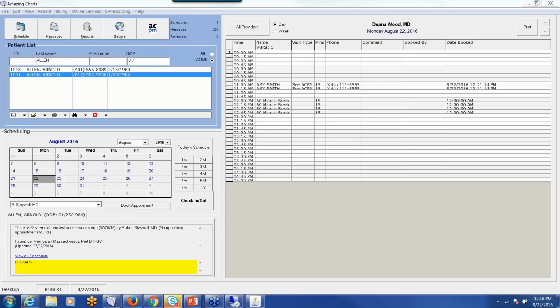So everyone should see my Amazing Charts environment. Everyone is familiar with Amazing Charts, and Adam spoke briefly a few minutes ago about how the integration works as far as accessing Amazing Charts PM from the Amazing Charts EHR. Up here at the top, you'll notice I have an additional button, ACPM. This allows you to launch Amazing Charts PM from Amazing Charts EHR, and it brings you directly into what we consider Amazing Charts PM's home screen, which is the front desk. But there are multiple ways to access Amazing Charts PM from AC.